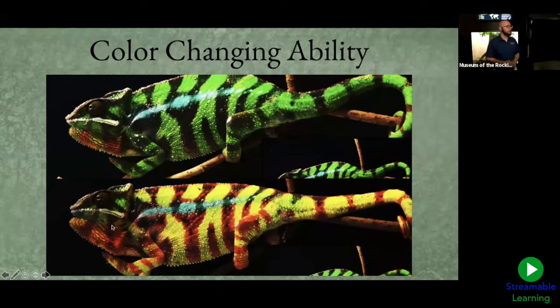And panther chameleons are the greatest example of color-changing ability in chameleons. They're the ones that are fully capable of changing their coloration from greens, reds, blues, pinks, yellows. They have lots of different colors they can easily change into. The veiled chameleon you see on this display is not going to be that drastic. He can change colors from one bright shade of green to one not so bright shade of green. They are capable of changing their colors, but not quite as much as the panther chameleon can.